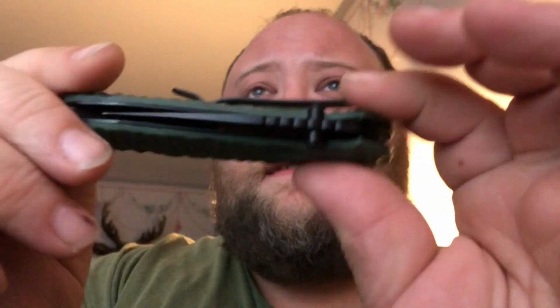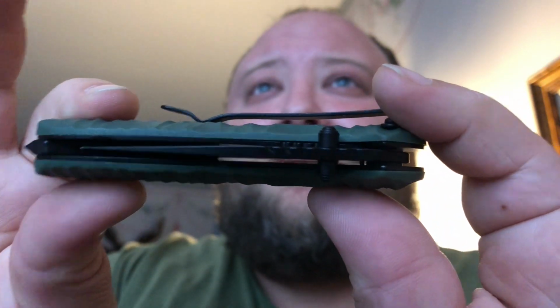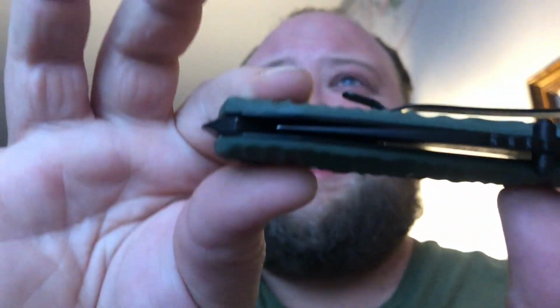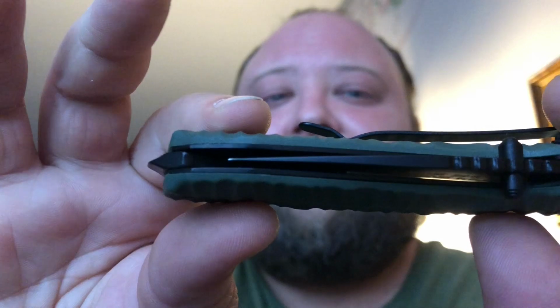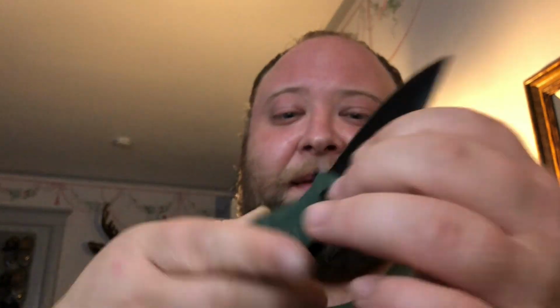Blade centering looks okay. It's hard to tell because there's not really a gap to see exactly where the tip goes, but that's actually pretty good. Now, let's see how it opens. That was pretty good. That was very snappy, and smooth, and satisfying. I have no complaints about that.